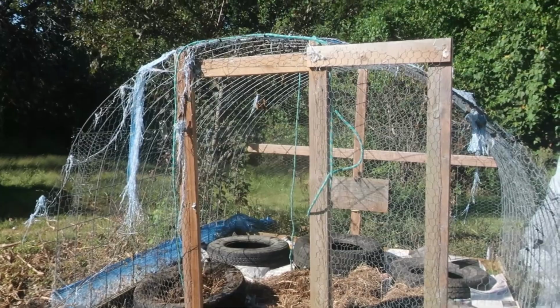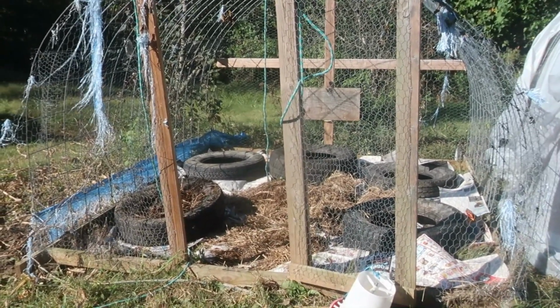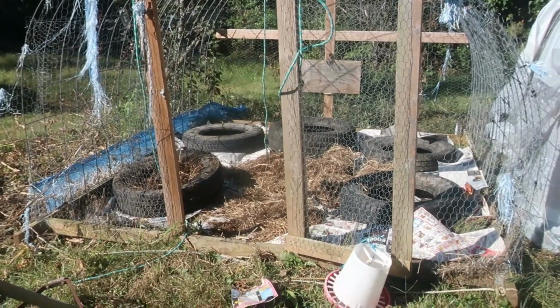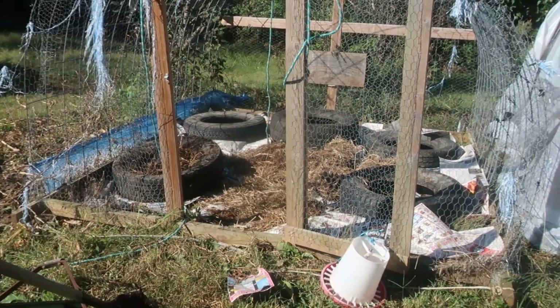And obviously I have to wrap it in plastic. That's actually the easiest part. It takes less than 5 minutes. So the longest part left to do is to finish filling all these tires with dirt. You just would be amazed how much dirt they actually hold.